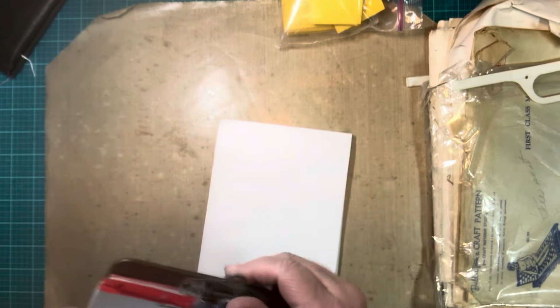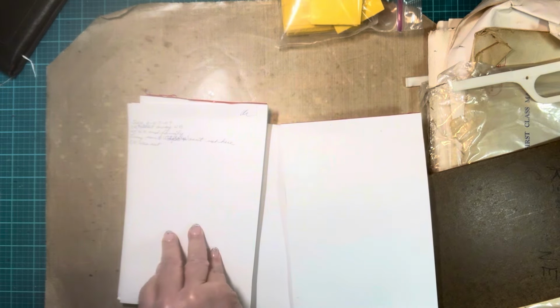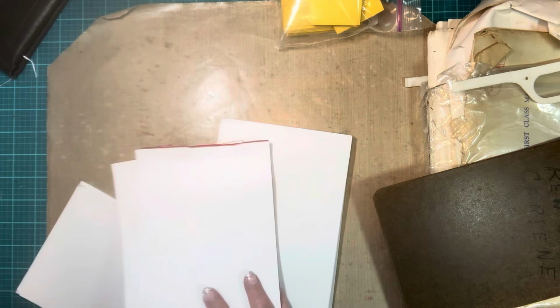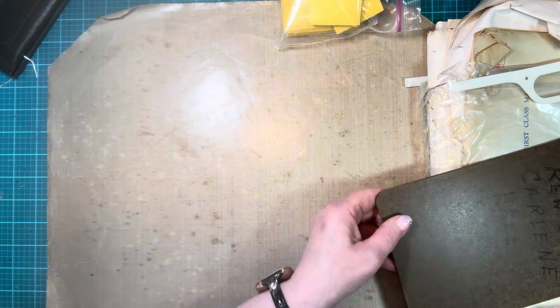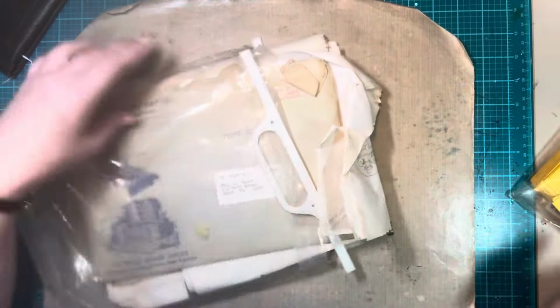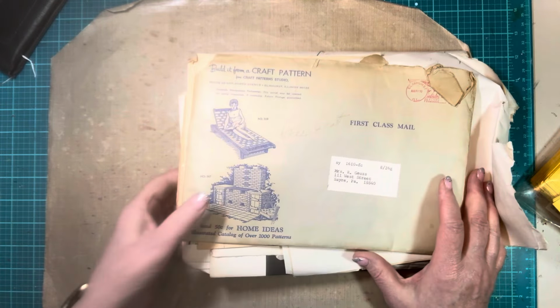I just grabbed these since I was grabbing the other things. These are just for me to use. Just some plain white tablets. I'm always looking for note paper to write things on. So, I'll just keep these handy where I can just use them for scratch paper. Oh, and one of them came on this little mini clipboard. And then there was this bag. I didn't open it up to see what was in it. Looked like stuff I could use in a journal.